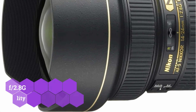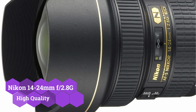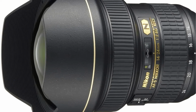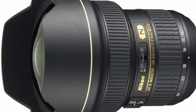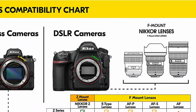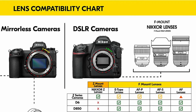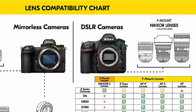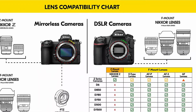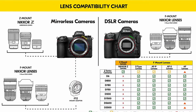The 14-24mm f/2.8 is Nikon's premier wide-angle zoom for pros and discriminating hobbyists. It has remarkable sharpness, quick and precise autofocus, and a large f/2.8 maximum aperture for a lens of its type. We also like the focal length range. Many camera makers use a 16-35mm lens as their top wide-angle zoom, which doesn't go as wide as this Nikon and crosses over with our top selection, the 24-70mm f/2.8.